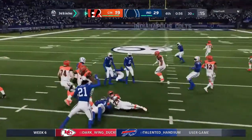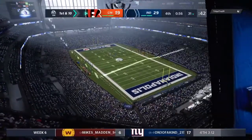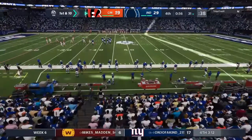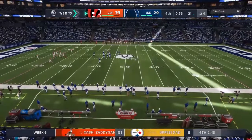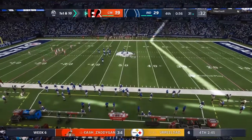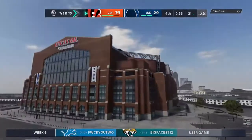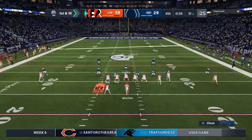Edwards-Helaire, they'll try to run for it. And he's able to get it to the 31, and that's enough for the first. Now the offense going to use the first of their timeouts as they get it with under a minute to go now in the football game. Line of scrimmage, the 31 now on 1st and 10.